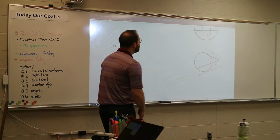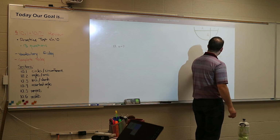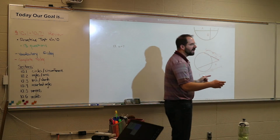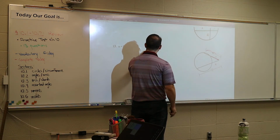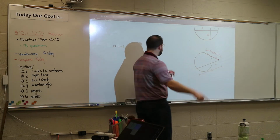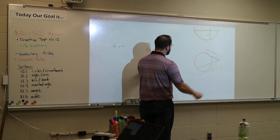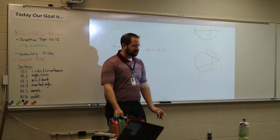Alright, 13. This is the one I'm worried about. It's actually this problem on the back page. Because you have to use the whole stick and the piece on the outside, which they call the external secant segment. So the whole secant segment is 8. You take that times the piece on the outside of the circle, and you set that equal to the other one. The whole stick, the whole secant segment, times the external secant segment. That's how you do it.